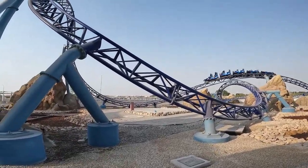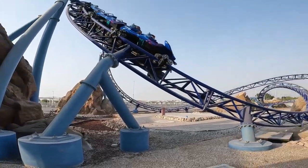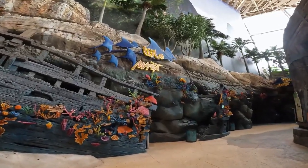It has three launches in total. I think I counted three, maybe four inversions. There was a corkscrew in there. There was quite a nice heartline roll. There was a stall, love a stall. Tell you what I'm going to do, I'm going to go and get another couple more rides and then maybe I'll be able to articulate my thoughts a little bit better.